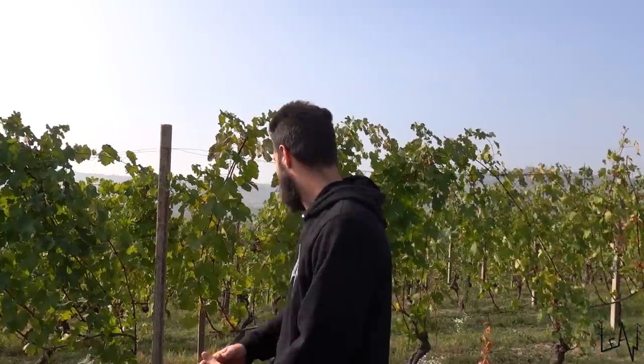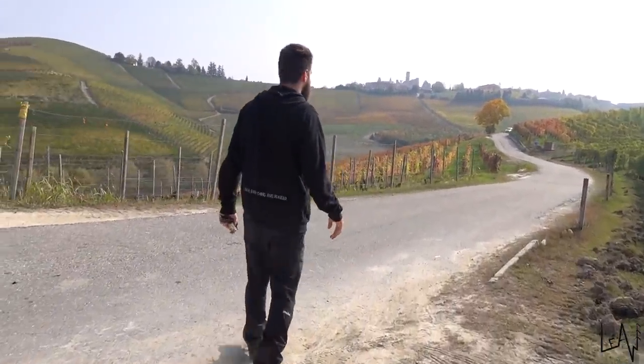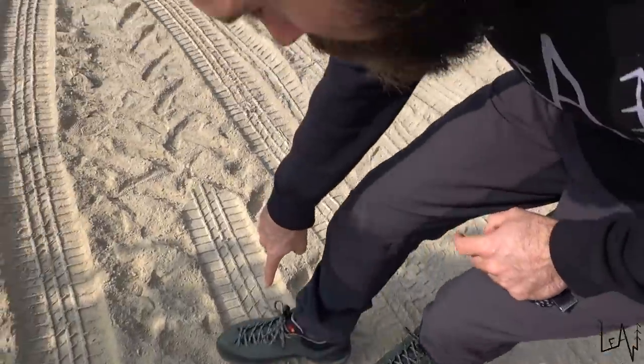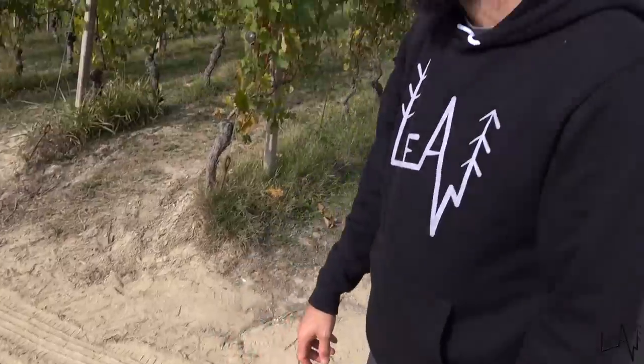Now we stop with Luigi between two villages, La Morra and Serralunga d'Alba, because we want to show you this. No more grapes, they already picked all the grapes. Check this out. Oh wow. And also here, it's super sandy. Yes. Same color, really white. So probably this is the secret. This is the secret, I know this, I know.